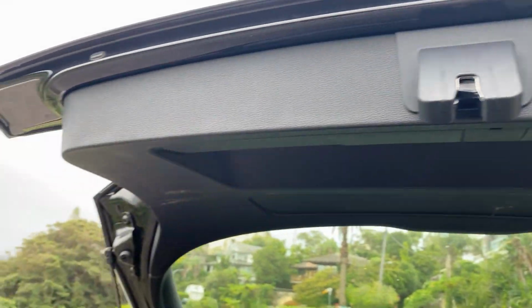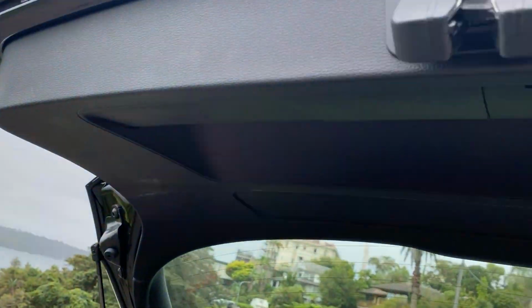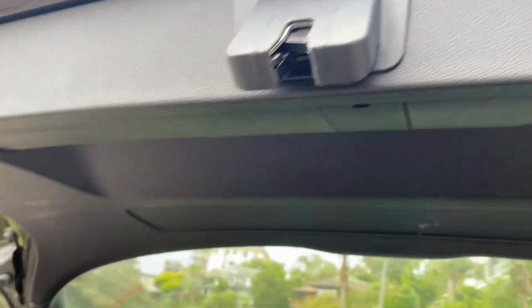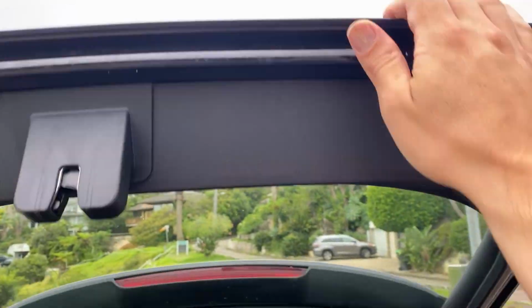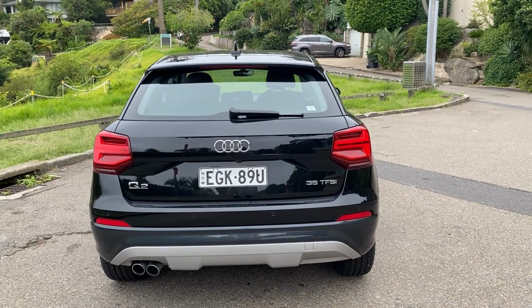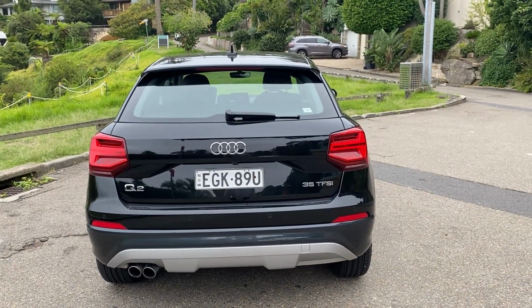This car's just got the manual close, so no automatic close. Doesn't look like there's even an option where you could put the automatic close. For some of the models that's a bit higher up. Okay, let's just close this boot up now and have a look at the back of the car again. Alright, let's go take this car for a drive and see what it's like to drive on the road.